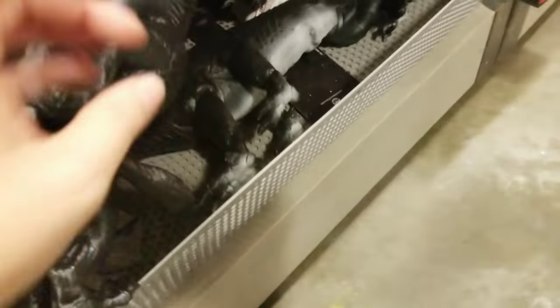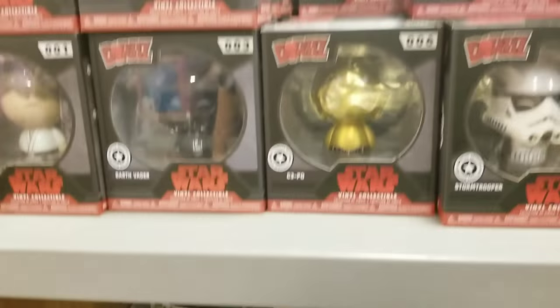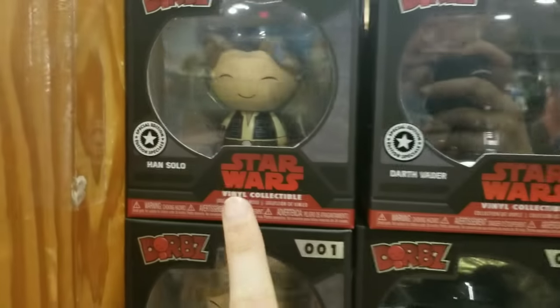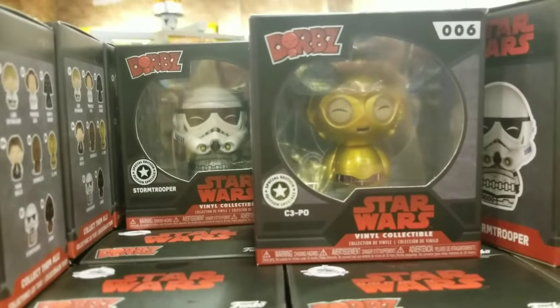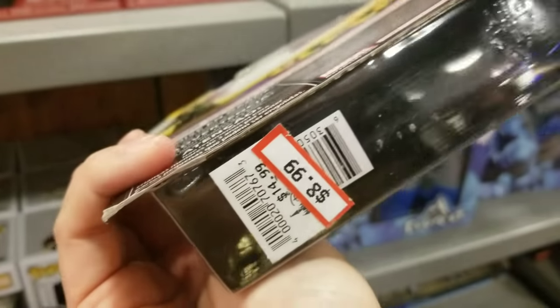Let's check that down here. These are $12.99. They're pretty big and scary. The models have not gone down in price. They're still full price over here. More of the pop figures. Ooh, they got the vinyl collectibles, the Dorbs. And they are $7.99. And they've got Han Solo, Darth Vader, Stormtrooper, C-3PO, and that's it. And let's see, they also have Black Widow from the Avengers. She is $8.99.